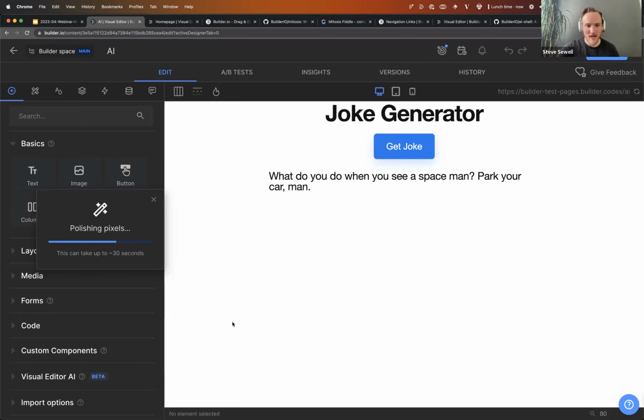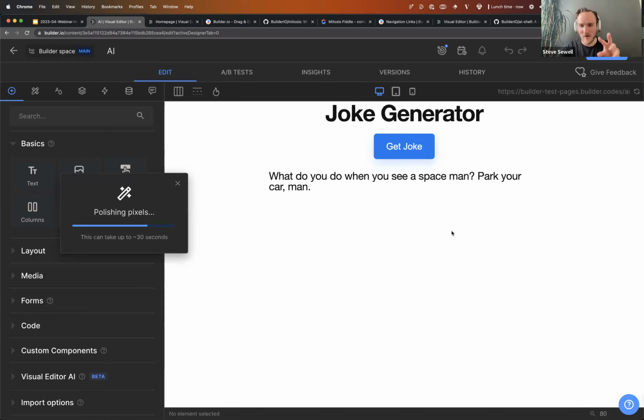Let me double check because I do want to see if this runs. This is a prompt that I know works sometimes, not otherwise. But I do think personally that's how you get ahead.